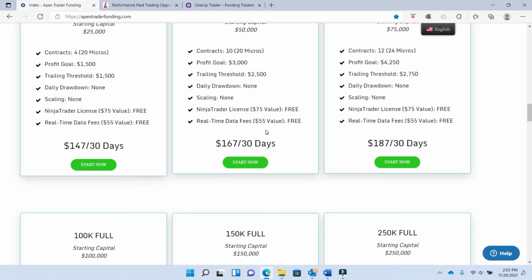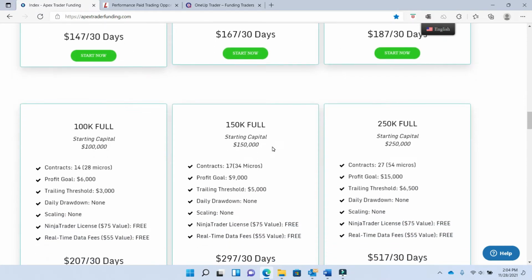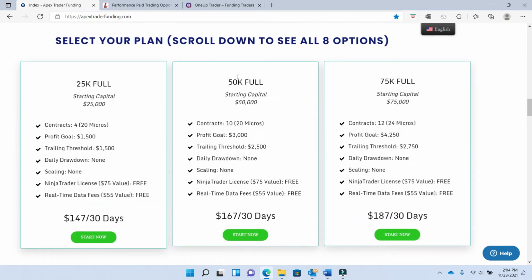That's only a special. In the future, if you were to renew, it would renew at the 167 every 30 days. As you can see here, as I scroll down, they have accounts up to 250,000. You can trade 27 contracts, but you can see you've got to make $15,000, and your trailing threshold is 6,500. So this means that you pay more, but you're given more contracts, and you can actually lose a lot more, and your account would still be okay. 6,500. I personally, as I said, recommend 50,000.